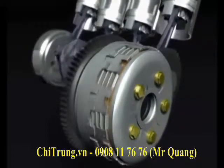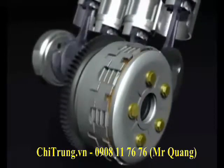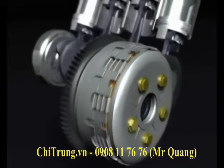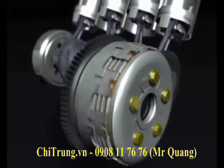The wet clutch used extensively in four-stroke motorcycles is an essential component, as it is required to transfer power smoothly and efficiently from the engine to the back wheel. The clutch is the weak link in the motorcycle drivetrain, and the correct choice of oil is vital for ultimate power performance.